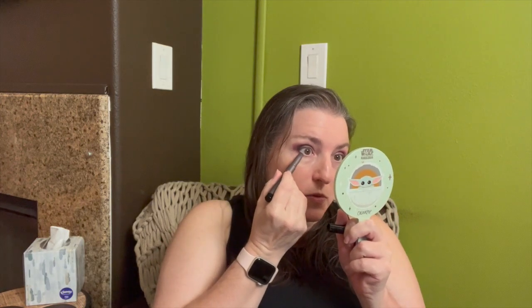So this is like a gray, a charcoal gray, just to give myself a little more definition. Just a tiny bit. And like I said, I'm still playing with this. This is still a new toy for me, so I don't necessarily have all of my thoughts together with it, but I just wanted to be able to play a little bit with it this morning.